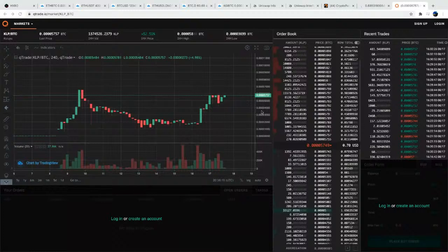Just a quick glance at the chart. I'm going to move over to KLP, which is funny because this is actually one that we talked about almost a month ago when they weren't trading, and they just started trading on Qtrade. This is the Polkadot POW coin, correct? Yeah. So I'm going to see if I can get F11.